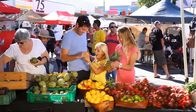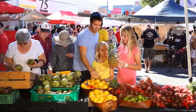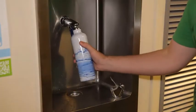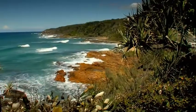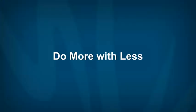Try to avoid packaging of all kinds whenever possible, but if you can't, give preference always to reusable containers, cups and glasses, or containers made from recycled materials. Do more with less.